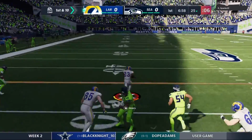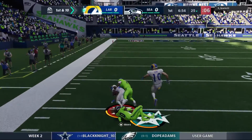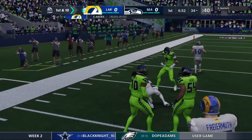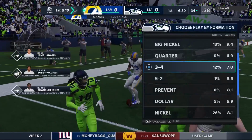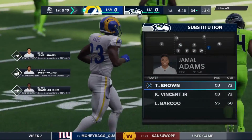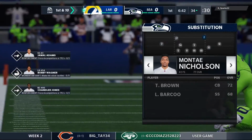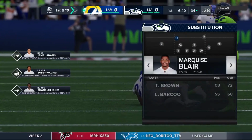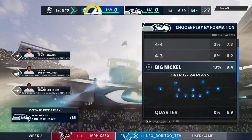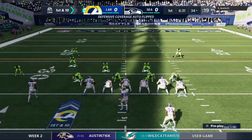Here's the first carry of the game for Cam Akers. And they finally get him down, but not before he reaches the 34. A big play there on the first play of the game. 41 yards on the ground. So the big play changes the complexion of things.